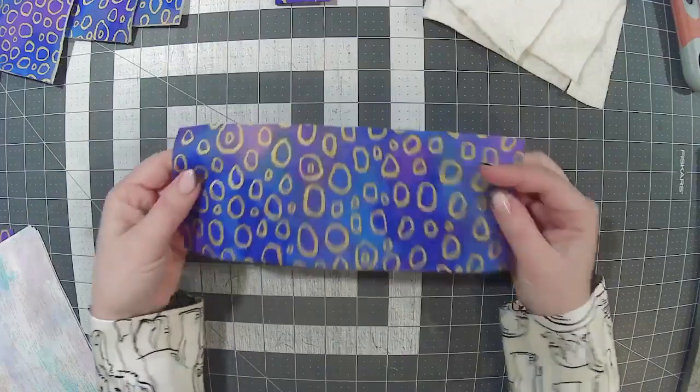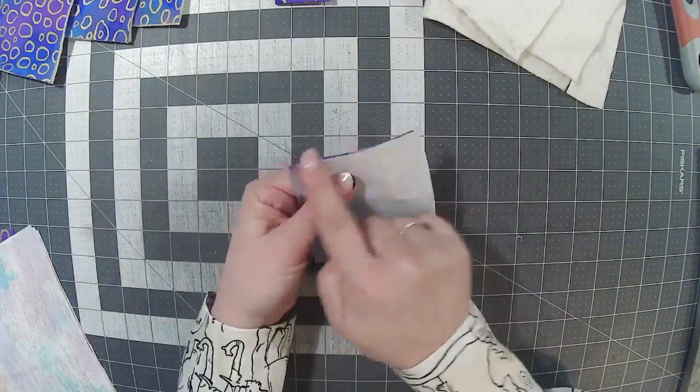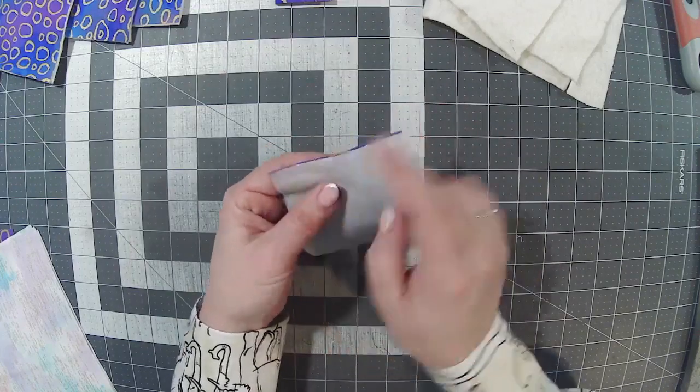Okay. We're going to put these right sides together and we're going to stitch down the short edge. Okay, so I'm just going to stitch down the short edge.